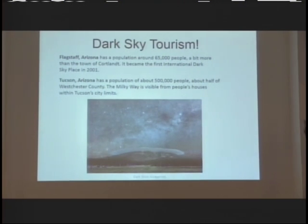Flagstaff, Arizona, which has a population of around 65,000 people, a bit more than the town of Cortland, became the first international dark sky place in 2001. There are a lot of astronomers there, so they have that extra political clout, I guess. But that's a city that's about the same size as the town of Cortland. If they can do it.